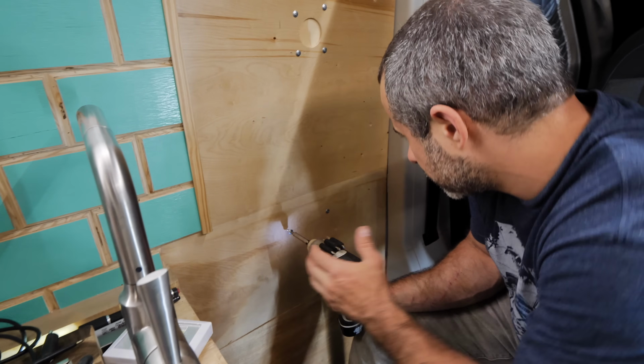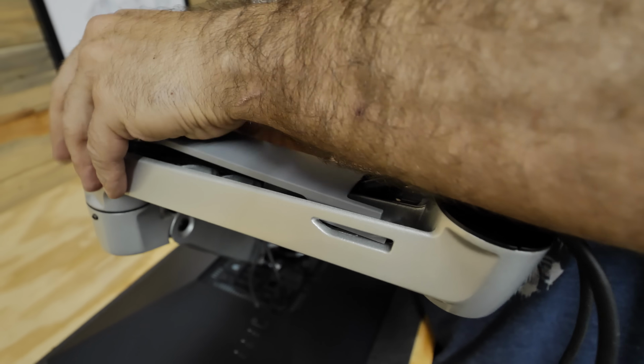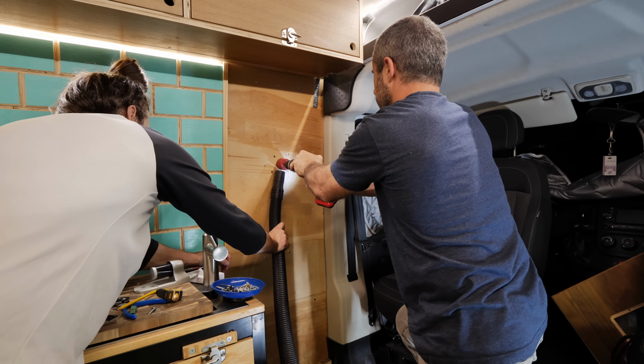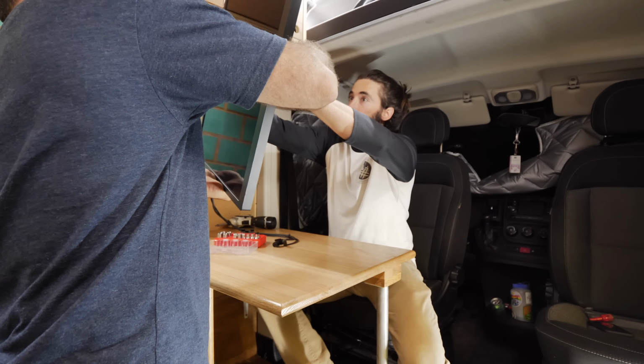Zip, zip, zip, zip. Zip it in all the way down the veneer. Then we run all our wires while we have access to the entire panel. Drill a hole in your wall, make a big hole, and then the wires are gonna go through that. Oh, nice. And then we put this all back together and we mount the monitor. Here, swing this out, okay.